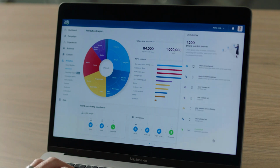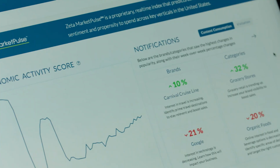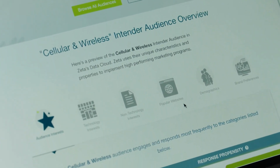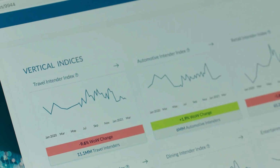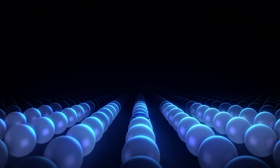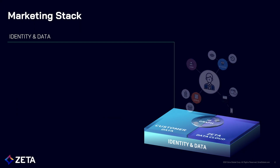The typical enterprise has close to 20 technologies in their marketing stack. The Zeta marketing platform can replace all of them, but we've designed it to fit into their existing ecosystem and integrate with existing technologies. This makes Zeta an unrivaled partner in the marketplace. Let's break down the layers to discuss how Zeta's modular design can be easily configured to solve our customers' biggest challenges. The foundation of the Zeta marketing platform is our identity and data layer.